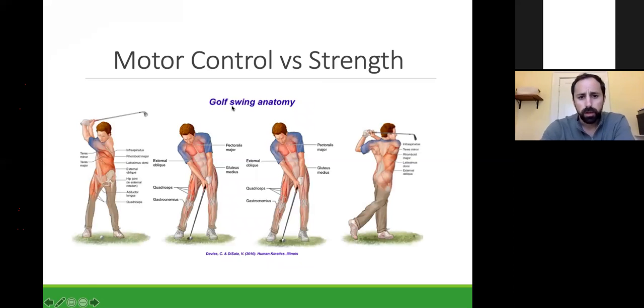So now as we look, I like this picture because if we think of the golf swing, you can begin to appreciate just how complex it is with how many muscles need to be firing, because we talked about the coordination component of it, but realistically coordination is that proper sequencing and firing of muscles. So if we have this many muscles all involved, it takes a lot to properly sequence and coordinate them. That is really, really important.